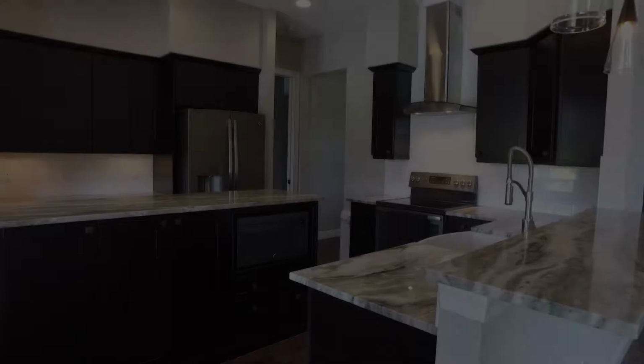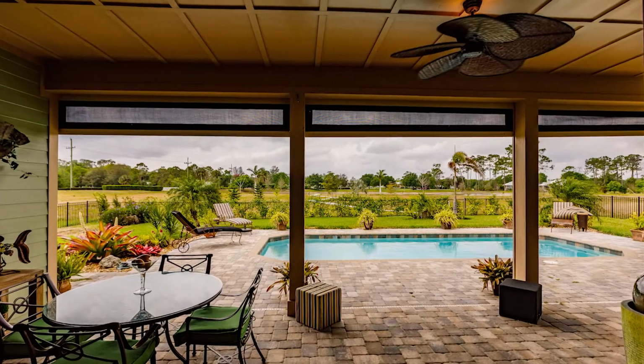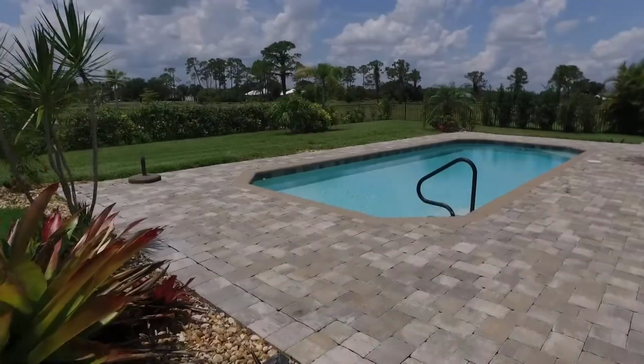Now, in Florida, outdoor living is really what it's all about, and this home is sure to please. We have a large patio, a heated saltwater pool, and it all overlooks the 1 acre of private lakefront views.